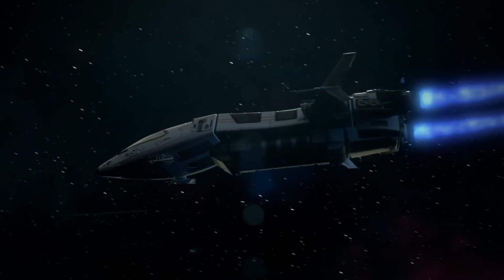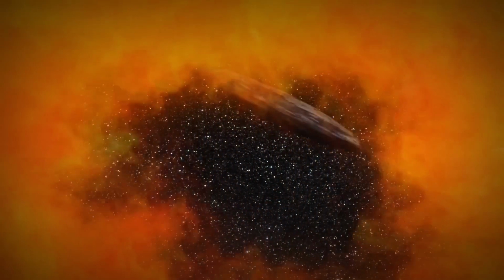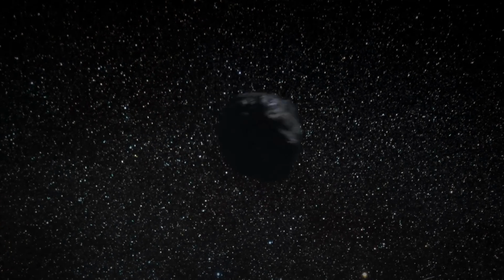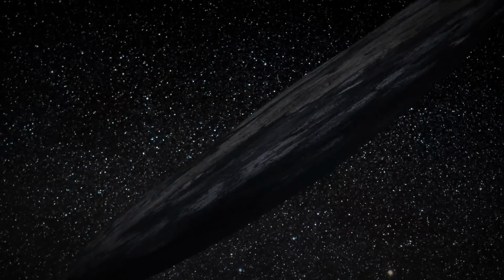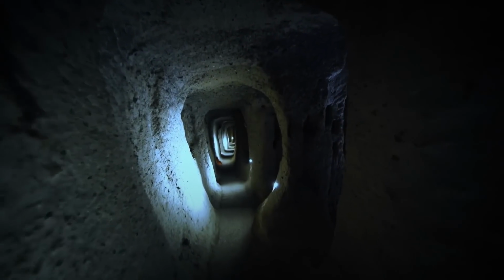Any artificial object or spacecraft would have been torn apart by such overloads. But Oumuamua is still intact. That means it's made of super hard materials that keep it from falling apart. And it's not hollow like a spaceship. It's one solid body. Hey, like me.